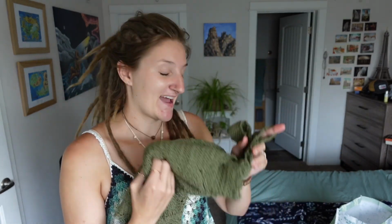And last but not least, we fixed our first pattern test project. We added elastic, fixed the bust area, all of that good stuff. So now it is a top that I can wear. It fits. I think it looks good on me, and I'm very happy with how that turned out. Wow, guys, we did a lot. I'm tired. I'm gonna go and end this video.